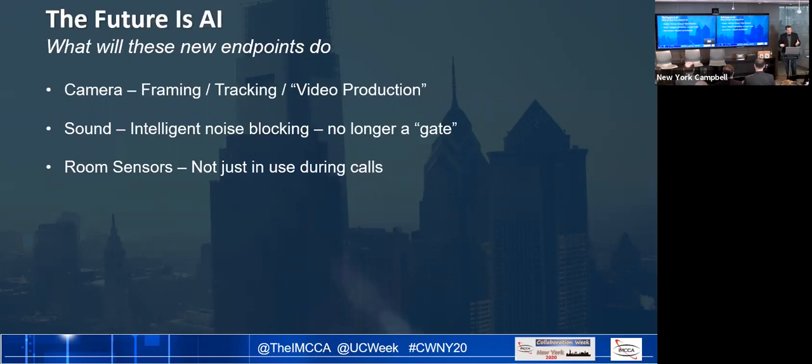And so if I think of some of the capabilities that are in our devices today by leveraging machine learning and artificial intelligence, we can start to do things like camera tracking and video production rules and bringing that television-like experience that you see at home when you're watching the news, bringing that to low-cost, easy devices.